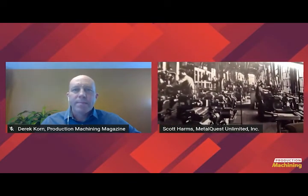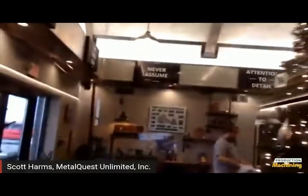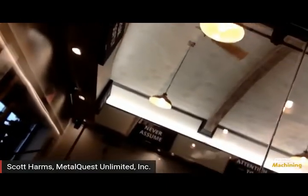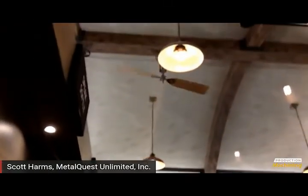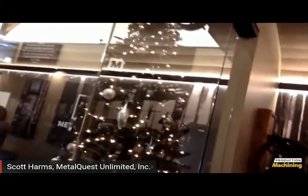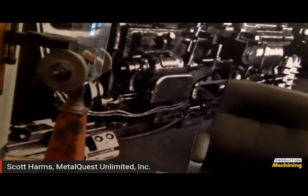So, this is our conference room that I'm in. This is a backdrop that we put in, just kind of showing where manufacturing came from. We had a wall wrap put together in our front office area, basically our reception area. Again, going back to the roots, we've got a belt-driven lathe over there. We have belt-driven ceiling fans. We got a glass door, but you can kind of see right there. And it's Christmas, so Merry Christmas. We normally have a belt-driven grinder, which is right there. That's the real deal from the 1800s. The hand crank type stuff.